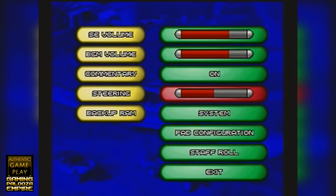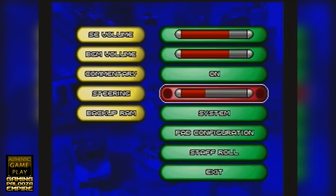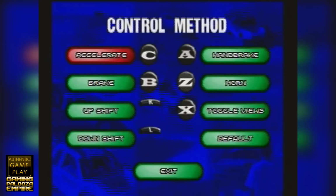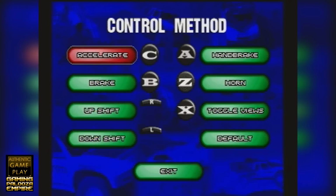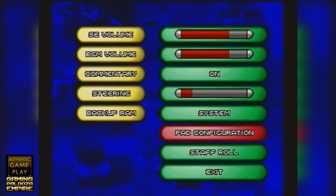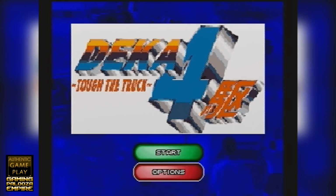As you can see here, there's just the menu, like the options. Now, I prefer to have the steering sensitivity down low because it's more realistic to me. Now, this utilizes the 3D controller. You can actually use the joystick and everything, so if you want to, you can use the shoulder buttons as the acceleration, but I'm going to leave it just the way it is. This gives you an idea of how you can play the game. Alright, so let's get inside the game real quick.